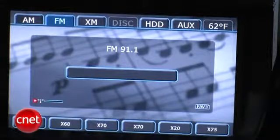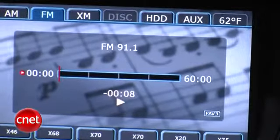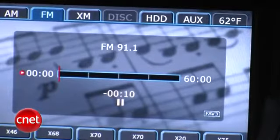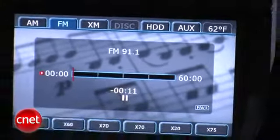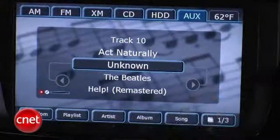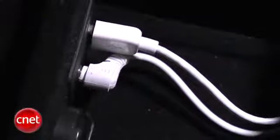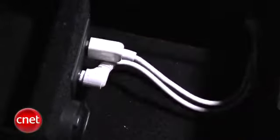And you can also store radio in a sense. Just hit the pause play button and start caching a broadcast for up to 60 minutes, either AM, FM, or XM. And because you've got a hard drive, you can record your CD to it. And under aux, you've got access to all the stuff here in the glove box. Let's see, we've got a USB and an aux jack there with a special double pigtail connector that lets me hook up an iPod or iOS device.